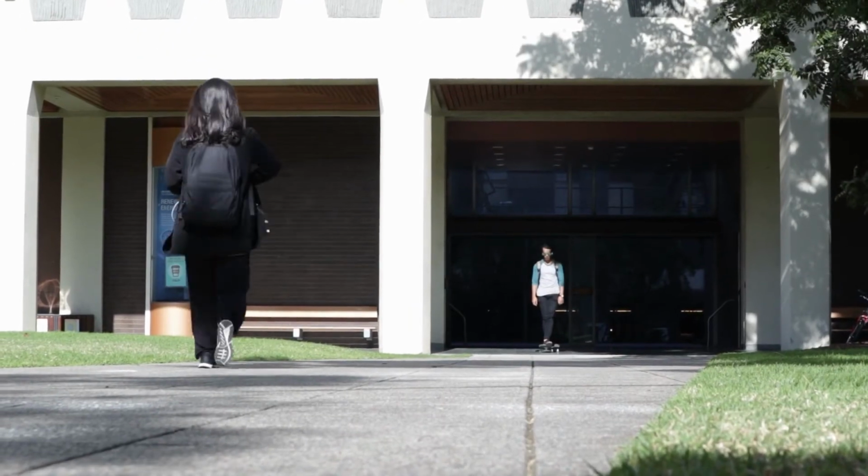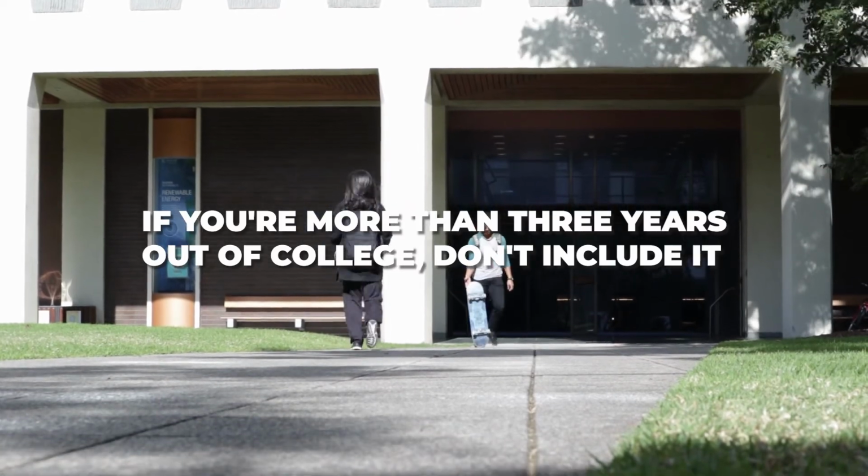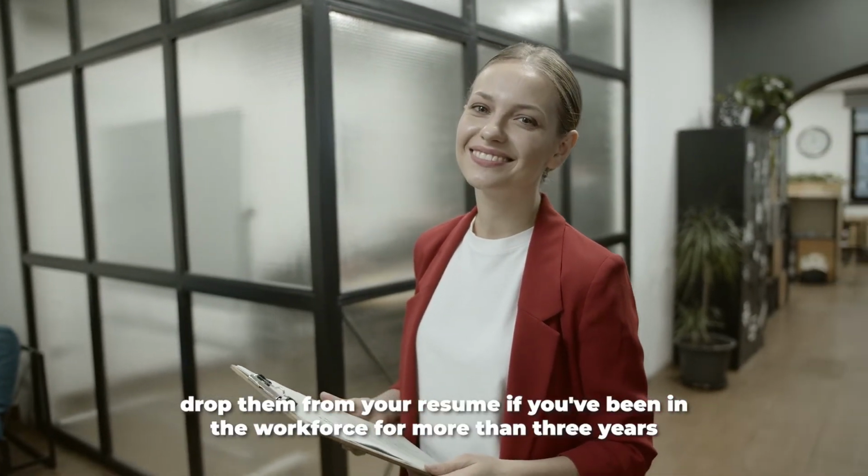When it comes to your grade point average, the same rule applies. If you are more than 3 years out of college, don't include it. Employers usually don't care, and you can just offer it during an interview if needed. However, if you're entry-level or have less than 3 years of experience, keep it on there but remove it once you hit that experience threshold. The same goes for internships. Drop them from your resume if you've been in the workforce for more than 3 years.